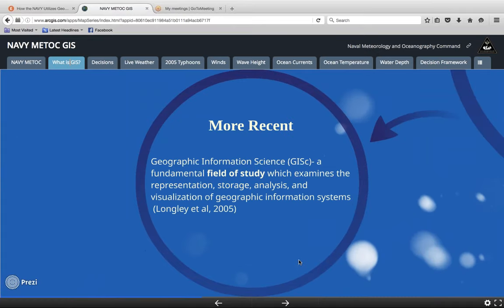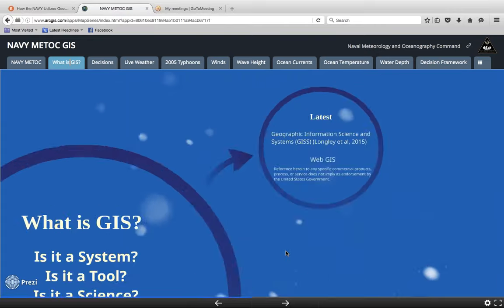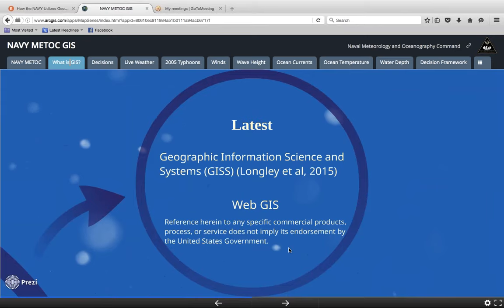A more recent definition, if you look at this, this is from Longley in 2005. It starts to bring in this concept of geographic information sciences. And this is where some of the academic systems have gone in the field of study. And it's really a fundamental field of study that examines the representation, storage, and analysis, again, of geographic information systems. So the science studies the systems itself that are used to collect the data, store the data, visualize the data, and how those systems talk. And that's really born out of this concept of web GIS.